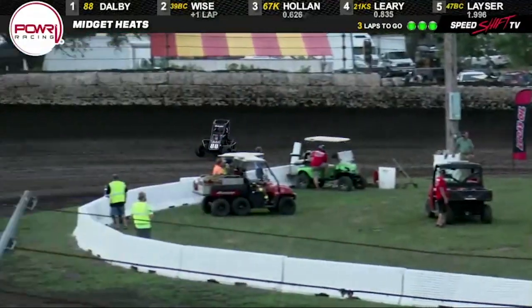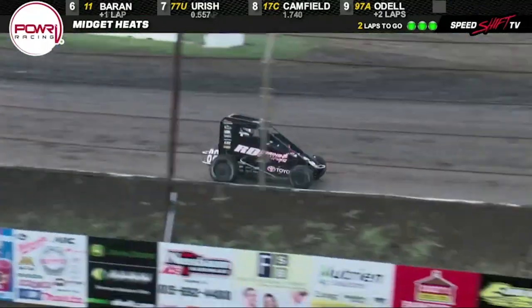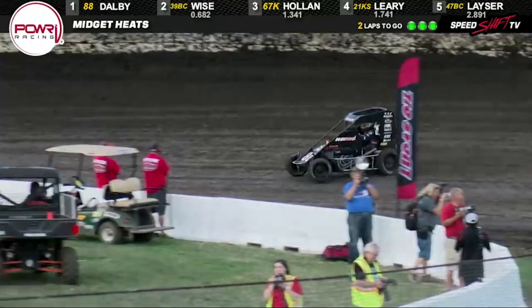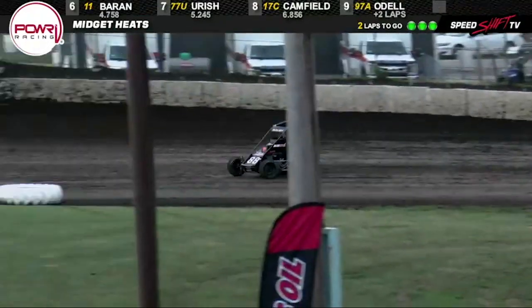Rolling and strolling, Andrew Laser from the tail of the field into the number 5 spot. Not too shabby for the Collegeville, Pennsylvania runner. He's working the middle of the racetrack right there, kind of sort in the field, if you would say. Not sure exactly what you call it.